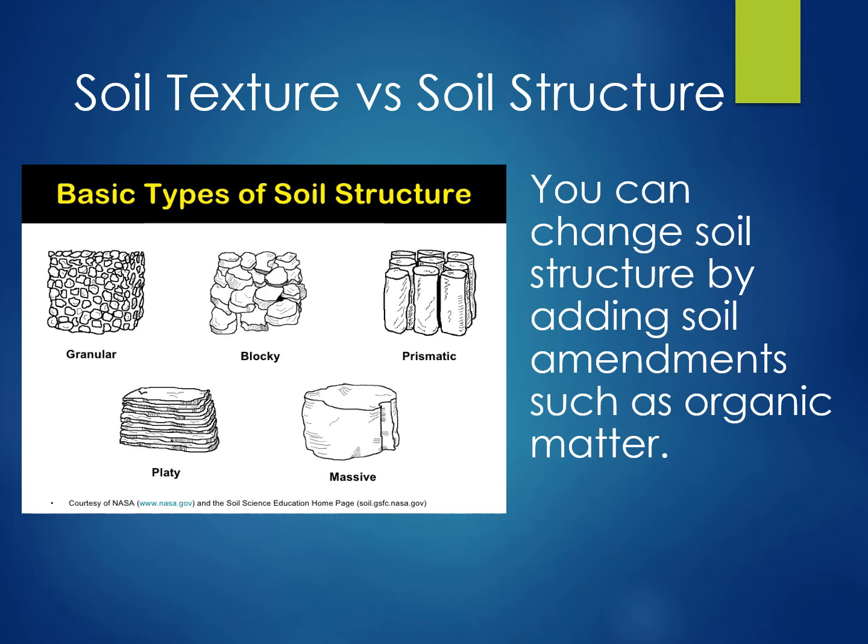The next soil structure is platy. These soil aggregates have a thin vertical dimension with respect to a lateral dimension. Blocky soil is roughly equidimensional peds, which are usually higher in clay than other structural aggregates.